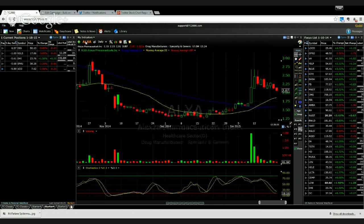ALXA. I usually don't trade $2 stocks, but if we're just looking at it here, we had, again, an extended range develop, had a remount of the 50-day moving average. And I love trading remounts. And again, extended, pulling back, a breakout pullback setup. Looks like a good entry on a pullback to the 20-day moving average. So I'd watch that $2 area here for an entry, which it hit earlier today.